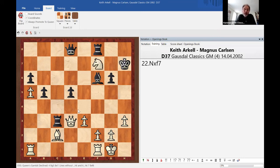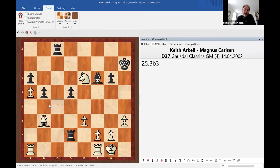But Keith found a very nice tactical continuation. He took on f7. Black took the queen, white took the queen, and black challenged the bishop on c2. Now, of course, we see why the king on h7 is better than on g7, because on g7 there would have been a check and directly capturing the rook. Well, the knight anyway goes to e7 to attack the rook, but here black doesn't lose a tempo. It can move the rook away. And we saw that it is better to keep the bishop than the exchange on a1.